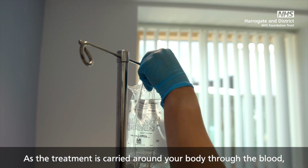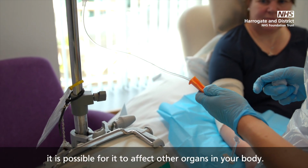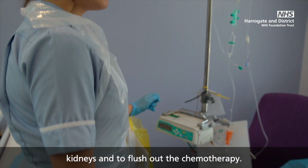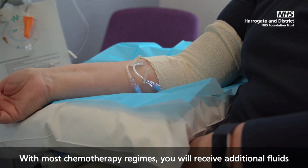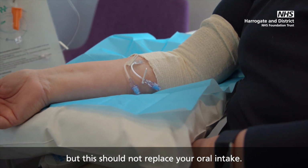As the treatment is carried around your body through the blood, it is possible for it to affect other organs in your body. It is important to drink at least 2 litres of water to protect your kidneys and to flush out the chemotherapy. With most chemotherapy regimes, you will receive additional fluids via the drip to keep you well hydrated, but this should not replace your oral intake.